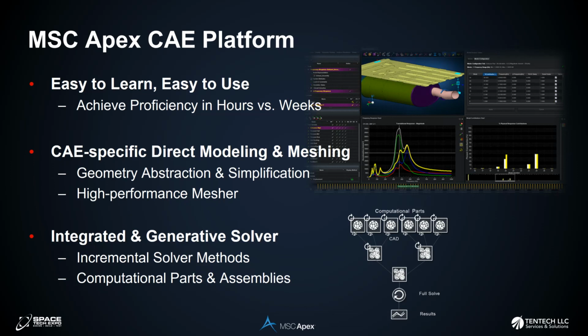Other things that are very interesting in this system are all the tools for geometry abstraction and simplification. Naturally, we deal with a lot of CAD data. Very rarely is it in a native CAD manner that we can directly address in our CAD system. Quite often we get STEP files or neutral files of any sort, and it always is a battle to remove features, change geometry, simplify geometry. Well, with MSC Apex, the tools are there to actually address this and directly impact the meshing process by being able to modify, tweak, defeature native geometry of any kind.